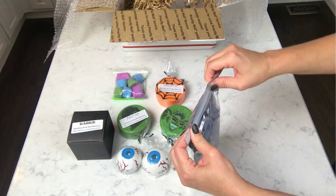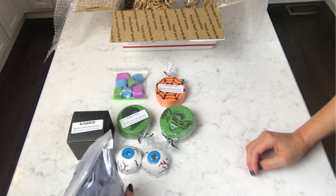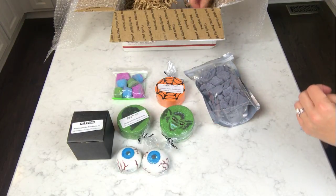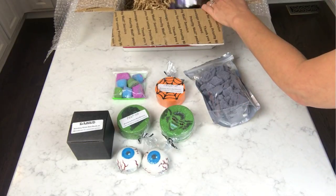Okay, so I'm just gonna get creative with this stuff. Let's see. Okay, I'm gonna lay this right here. Yeah. Okay. So I have not one. Oh, there's more eyeballs. They're all over this place. Okay. I have two.